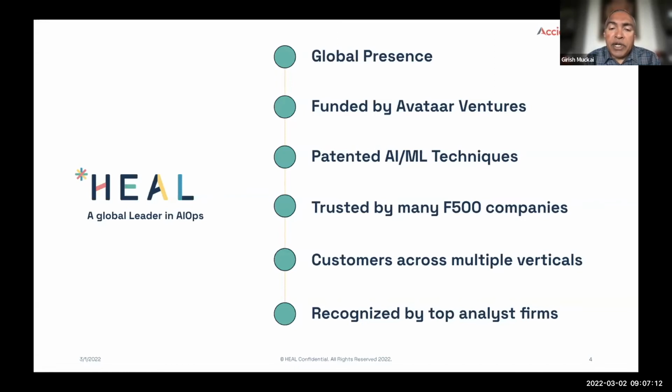Heal, we are just thrilled to partner with Accion Labs in bringing the solution to Fortune 500 companies. We are a 13-year-old company that is funded by Avatar, previously funded by Norwest. We have a global presence in pretty much all continents at this point, other than Antarctica. And again, we have incorporated AI/ML tools, artificial intelligence, machine learning tools, in enhancing the IT ops posture for large enterprises and medium enterprises. And we do work with a lot of verticals. We started in the BFSI space, banking, financial services, but since then, over the past number of years, have expanded the offering to every enterprise.